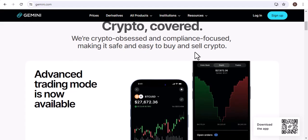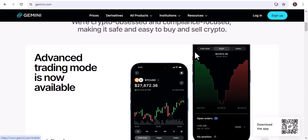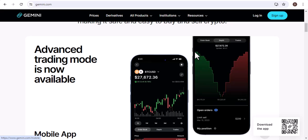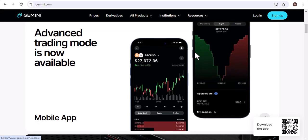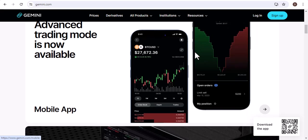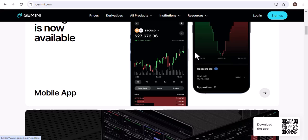Step 1. Creating a Gemini account. Let's start by creating a Gemini account. Head over to Gemini's website and click on Sign Up. You'll be asked to provide your email address and create a strong password. Once you've verified your email, you'll be prompted to provide some personal information.